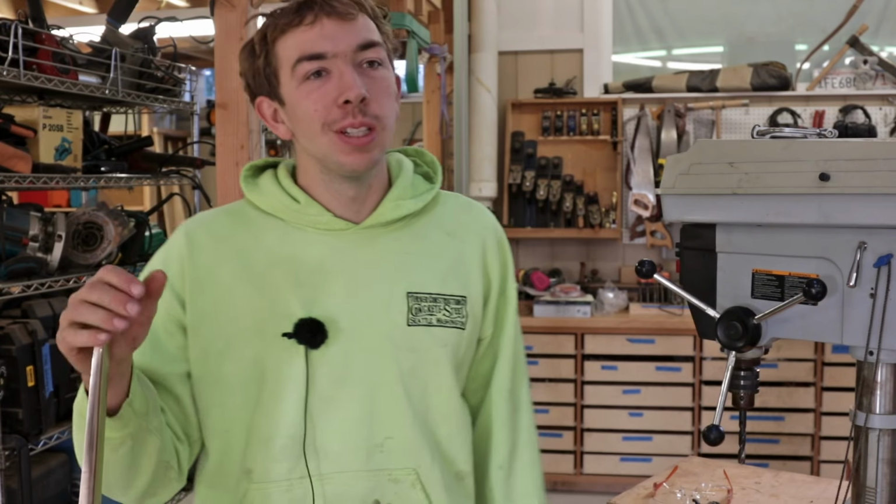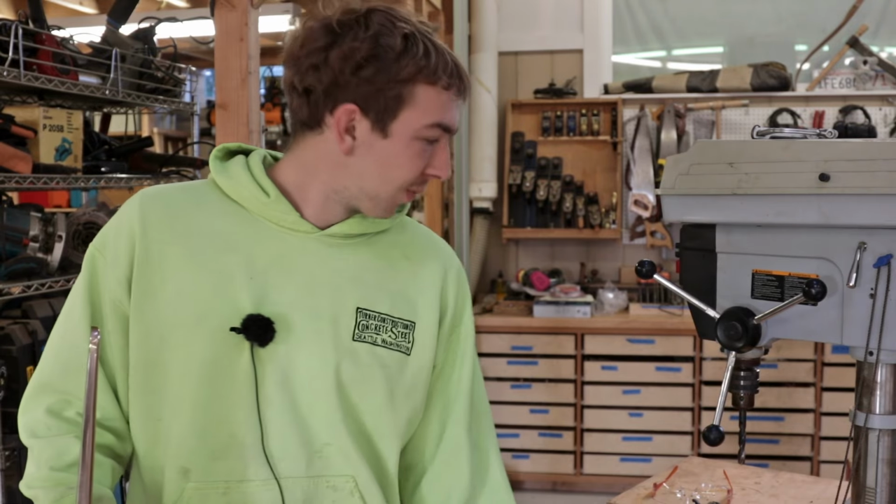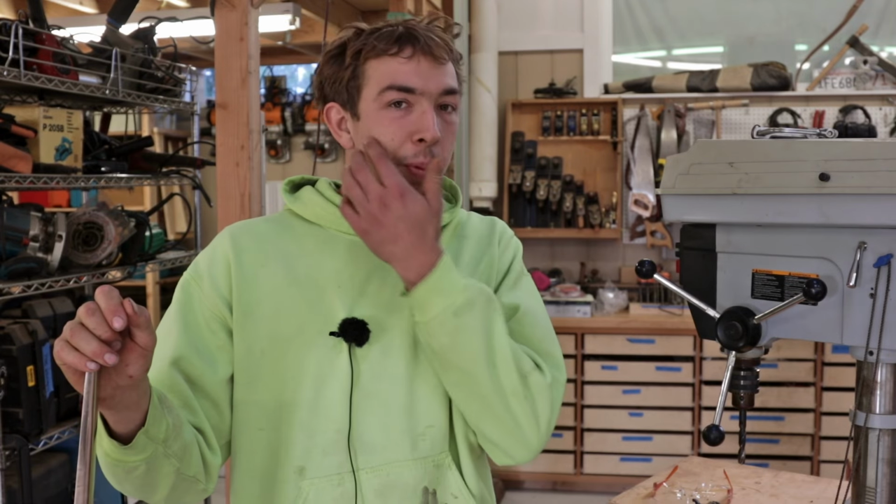What I'm about to do is drill the first holes in this lodging knee here on the drill press. We're drilling out for the rivets that are going to go through the beam shelf. They're also going to need a countersink to help the rivet heads be pounded from the other side, from the inside of the boat.